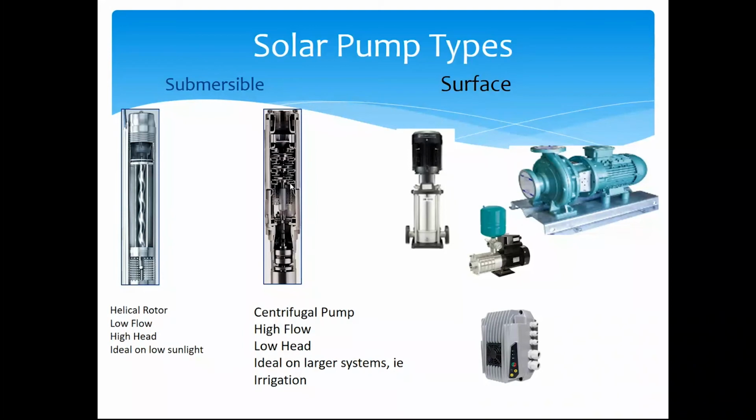So if you're trying to overcome a 100-meter hill or something like that, then a helical rotor would probably be better suited, and the centrifugals better suited for larger systems. And then when we get into the irrigation applications, it's generally 100% centrifugal.